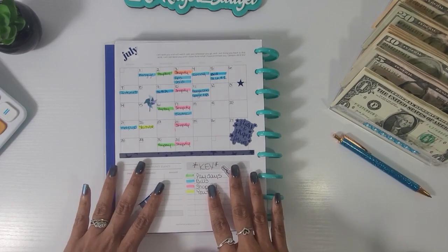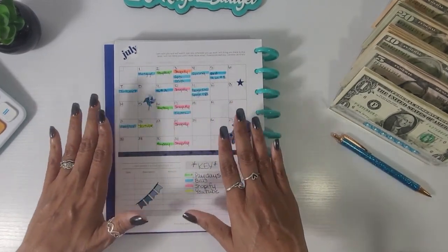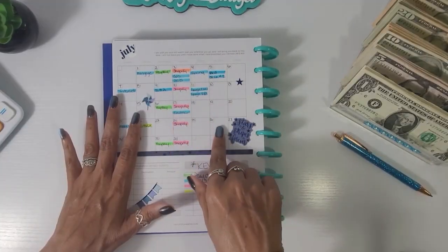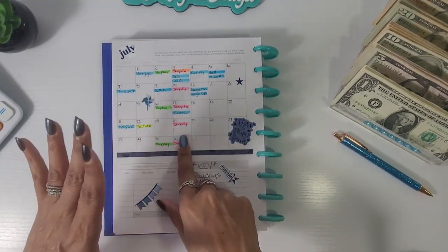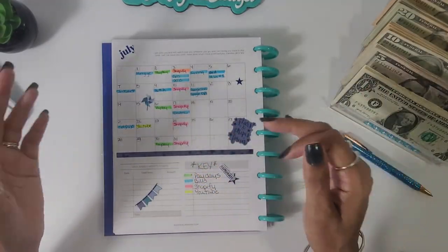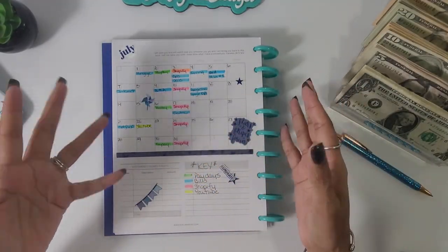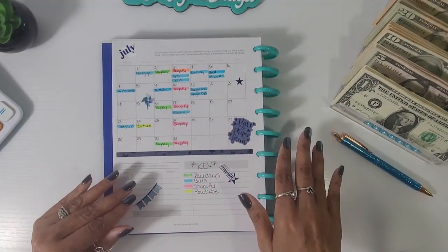Now, for those of you who are new, I love doing just a monthly budget overview. It lets me know when all of my bills are due, the due dates they are due. I put down on here when I'm getting paid, whether it's from my normal 9 to 5 pay or Shopify or YouTube. And I note them all on here.